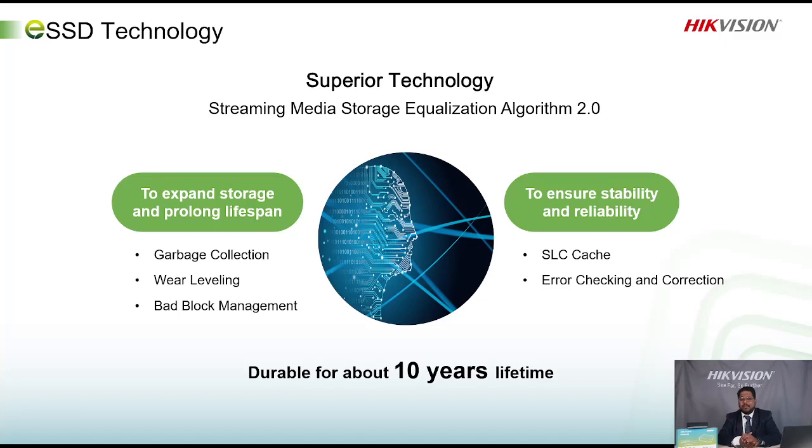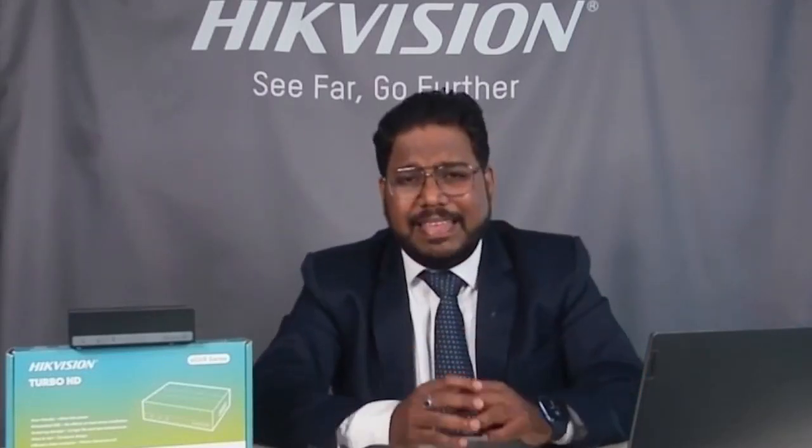Many more people are asking what is the lifespan of this particular ESSD. So here we can say durable for about 10 years of lifetime. Yes, up to 10 years this ESSD can definitely work for you and give you better performance for your video monitoring and storage purpose. So we saw that this is a very good ESSD technology that is being used. And we are talking about this technology, ESSD.